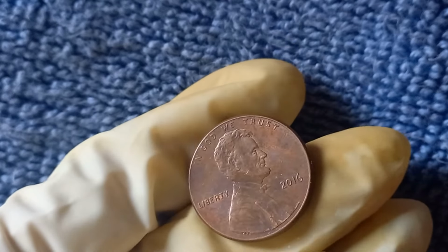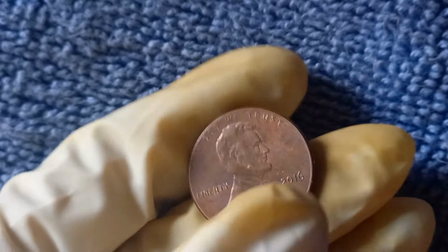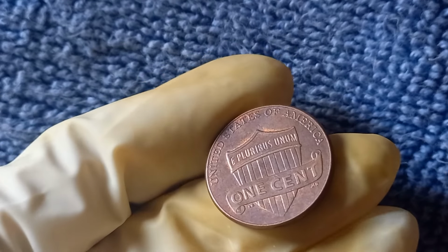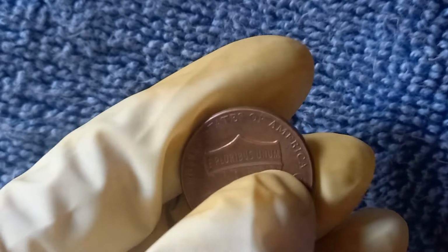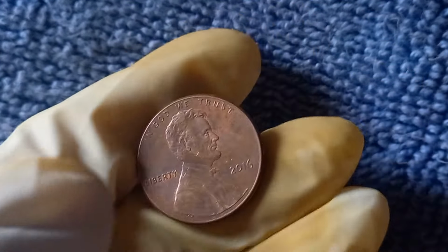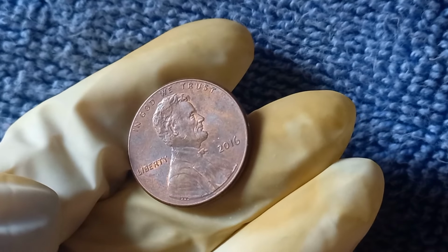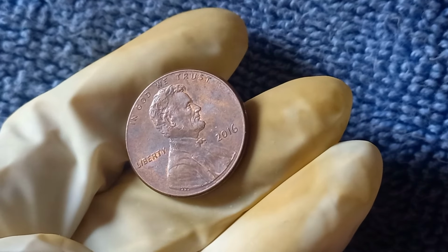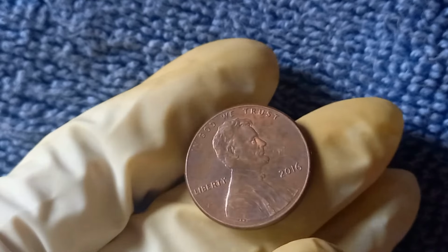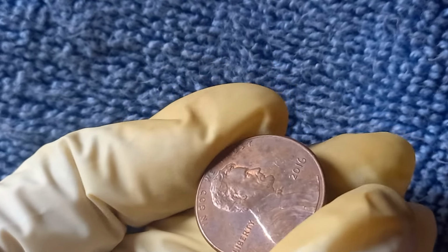So, how can you identify if you have a valuable 2016 No Mint Mark penny? Here are some tips. Look for coins that are uncirculated or in mint condition. The higher the grade, the more valuable the penny. Some collectors seek out errors or unique features, which can greatly increase a coin's value. Consider getting your penny graded by a professional service. A certified coin can fetch a higher price at resale.